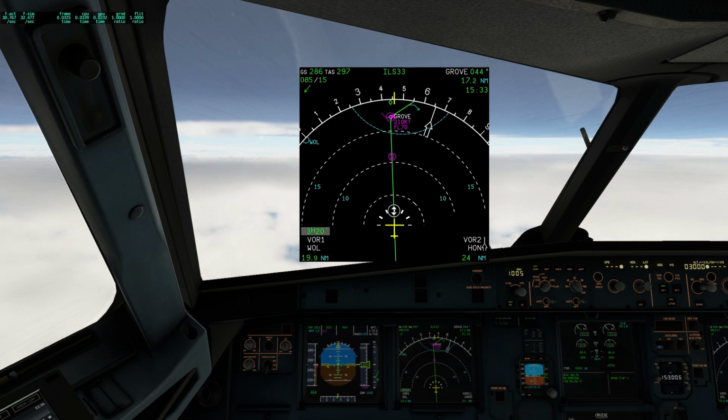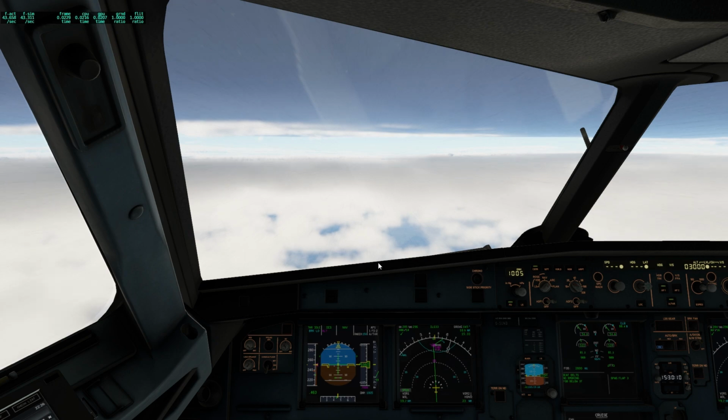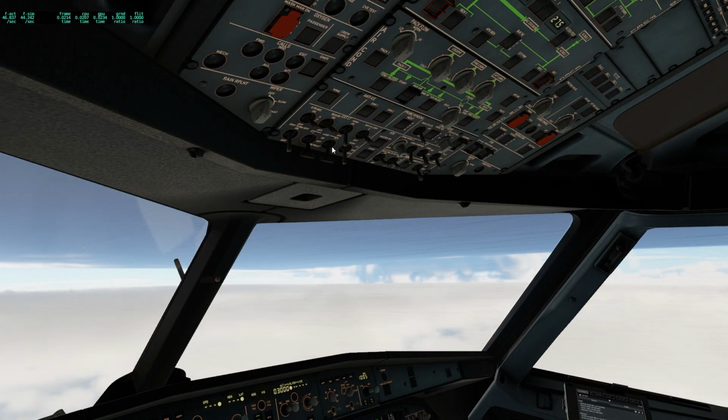When we've just got past the start of the arrival, we're going to go to Grove, and then I'll vector us onto the approach into Birmingham. So, we're going through 10,000, we're going to landing system left, landing system right. The landing lights can come on now. Let's get all the lights on.